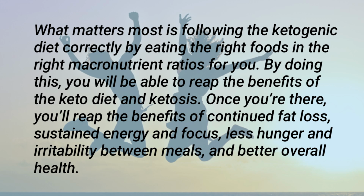Once you're there, you'll reap the benefits of continued fat loss, sustained energy and focus, less hunger and irritability between meals, and better overall health.